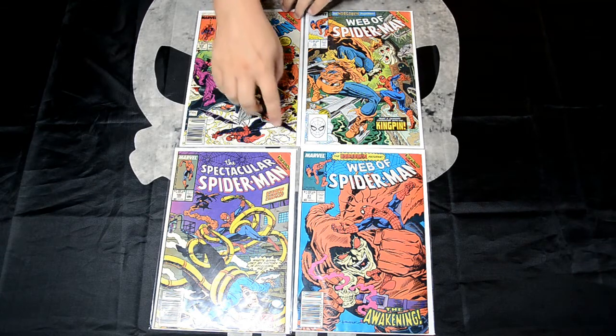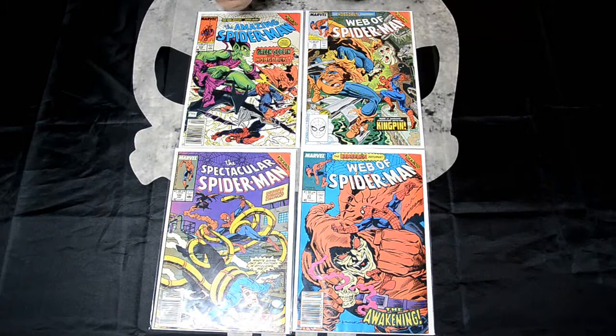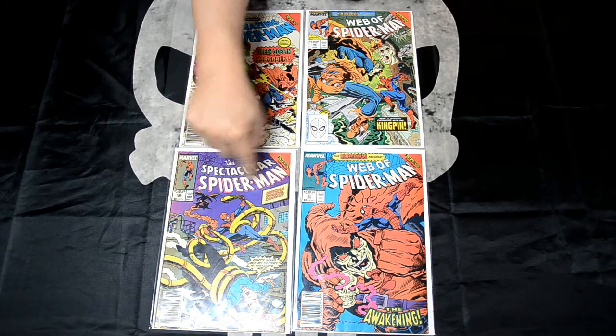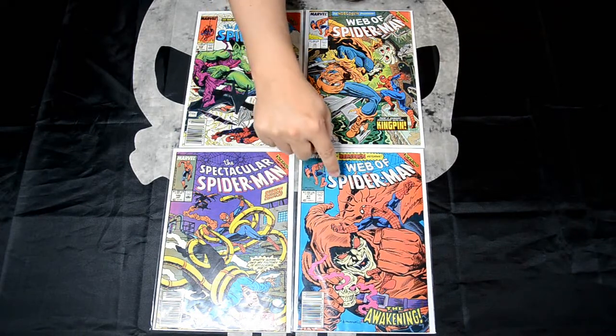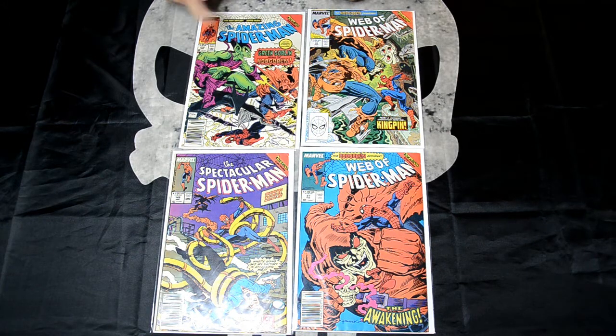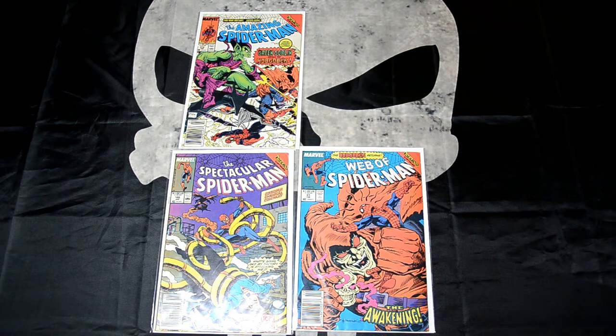The good thing was that at the end of the issue, it would tell you which one you had to check out next. So at the end of this one, it tells you the story continues in Web of Spider-Man 47, so you knew you had to go get that one. And then at the end of this one, it tells you the story continues in Amazing Spider-Man 312. So then you knew you had to go get that one. So that's kind of how they did that.